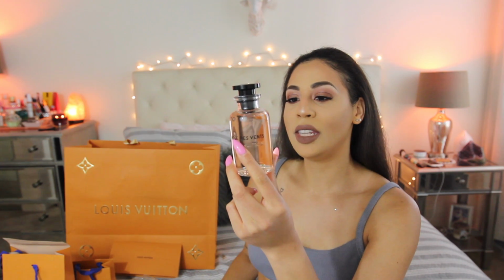But like I said, this is the Rose fragrance, the 100 milliliter, and it's so beautiful. It has just the basic spray here on the top, which is nice. It's a nice little mist.